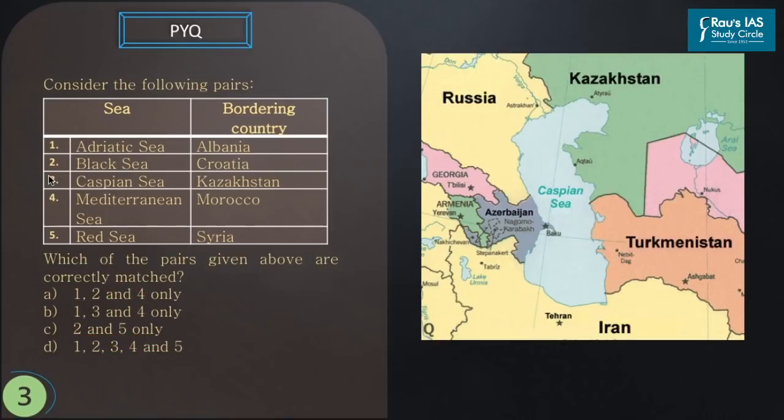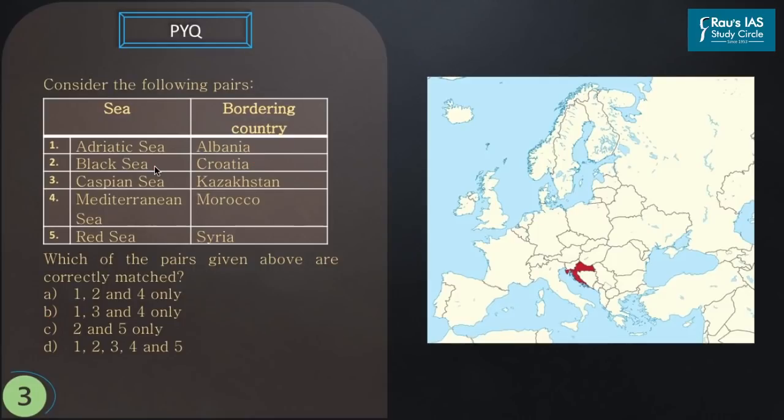The bordering countries of Caspian Sea are Kazakhstan, Russia, Azerbaijan, Iran and Turkmenistan. In fact, UPSC has asked this before previously. So Kazakhstan does match with Caspian Sea. You will choose the option that will have pairing 3, that is option B. Pairing 2, by the way, is incorrect because Croatia is not a littoral country of Black Sea. If you look into the map, here is Croatia. It's a littoral country of Adriatic Sea. Black Sea is here. It's far away from Croatia.